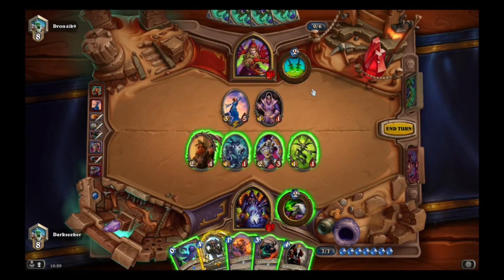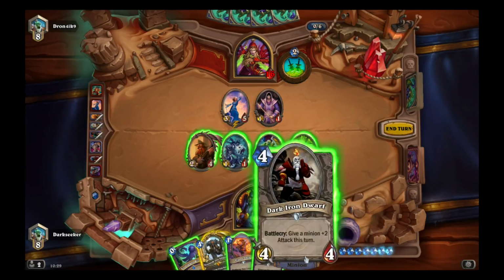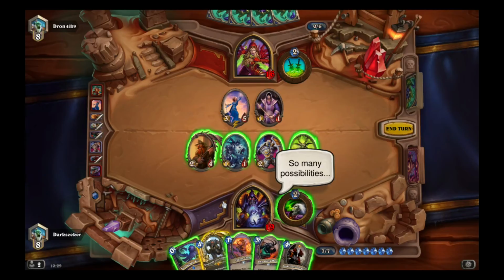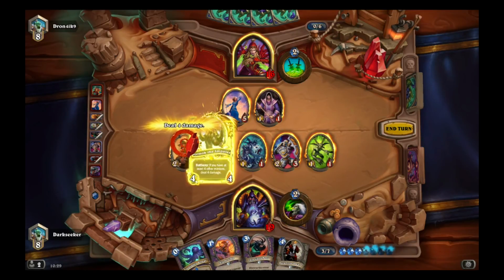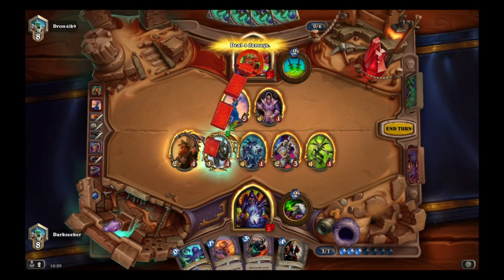Now, Gormok gets double the damage here, double the battle cry. Let's count this up. 3, 4, 5, 6, 14. Damn. I'm so close to lethal. But if I had 8 mana, I'd have lethal because I could play Gormok, DID, Dark Iron Dwarf. So I've got to clear the board because I just don't have lethal. So we're actually going to waste. Oh, it's so tempting though. 8, 10, 11, 12, 13, 14. 14 damage.